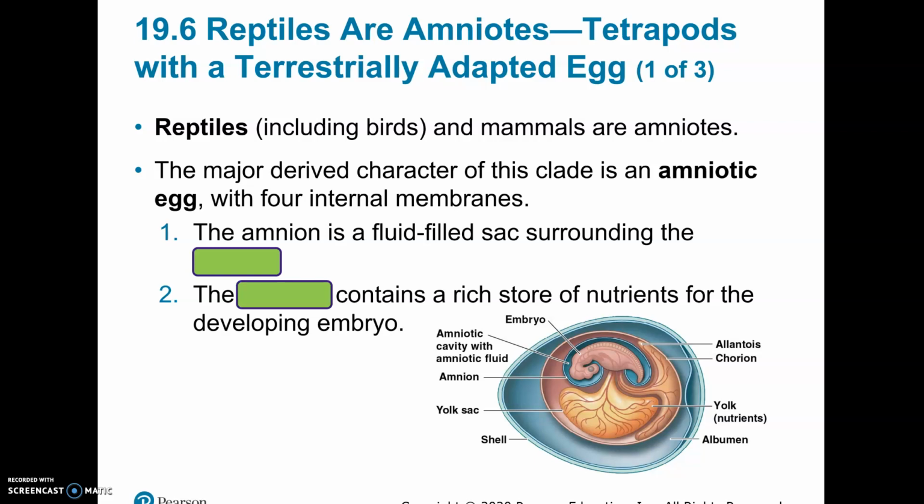So first, the amnion. The amnion is a fluid-filled sac, and this is where the embryo is found. If you look here, let me just circle it on the drawing. So this is the amnion. We have an amnion in a human as well. When the baby develops inside of us in the placenta, the amniotic fluid surrounds the baby, and it bathes them and protects them as they develop.